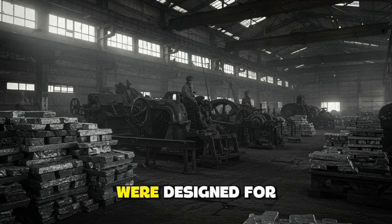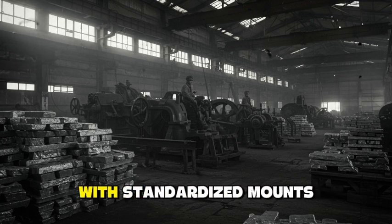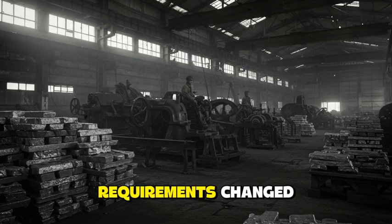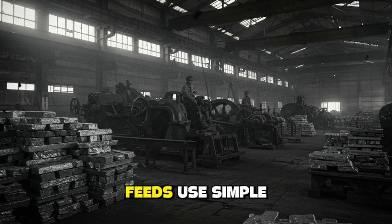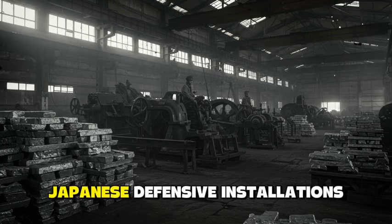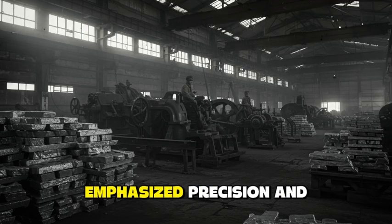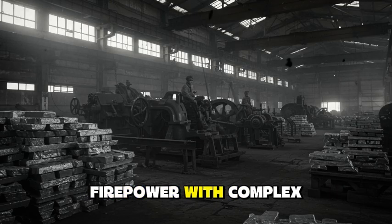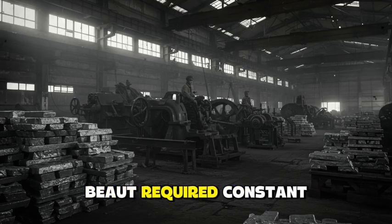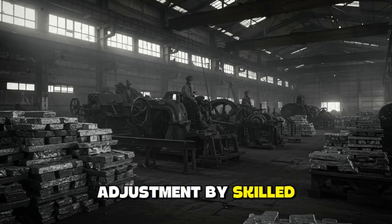The defensive armament installation revealed another fundamental difference in approach. B-17 gun positions were designed for rapid installation and removal, with standardized mounts that could accommodate different weapon types as mission requirements changed. Ammunition feeds used simple mechanical systems that rarely jammed, even under the stress of violent maneuvering. Japanese defensive installations emphasized precision and firepower, with complex hydraulic systems that provided superior accuracy, but required constant adjustment by skilled armorers.